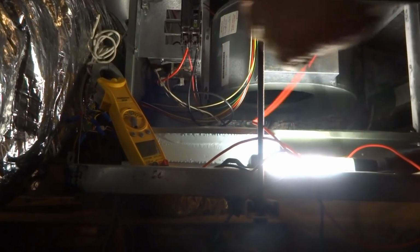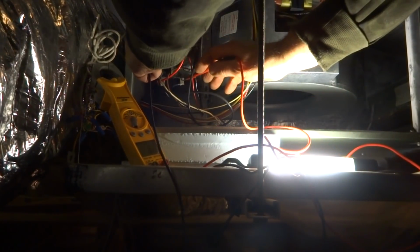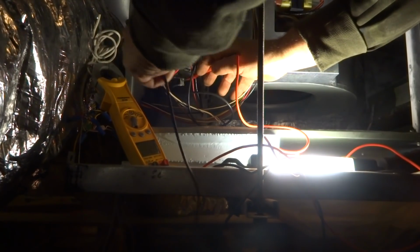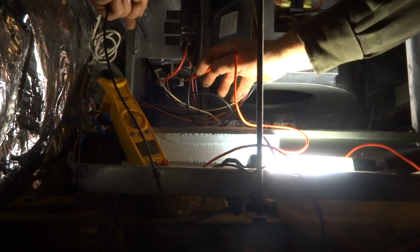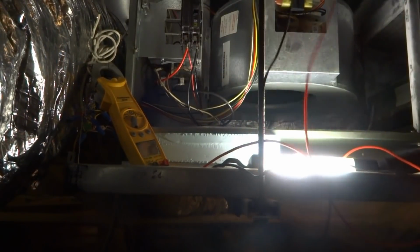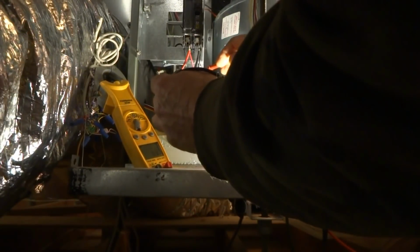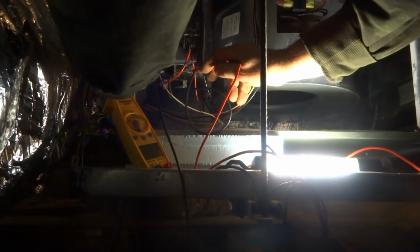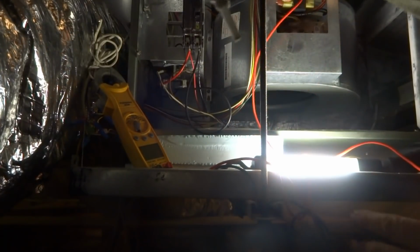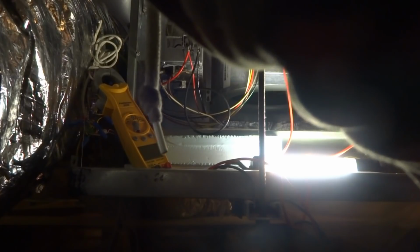There's a black one coming in here. There's a problem. This black one right here is a problem. 240 right there, so we got a problem with that. Heat sequencer. Got a bad heat sequencer. I think I got 24 ones, but I don't have any 110 ones. I don't have the proper voltage coming across that thing for some reason.